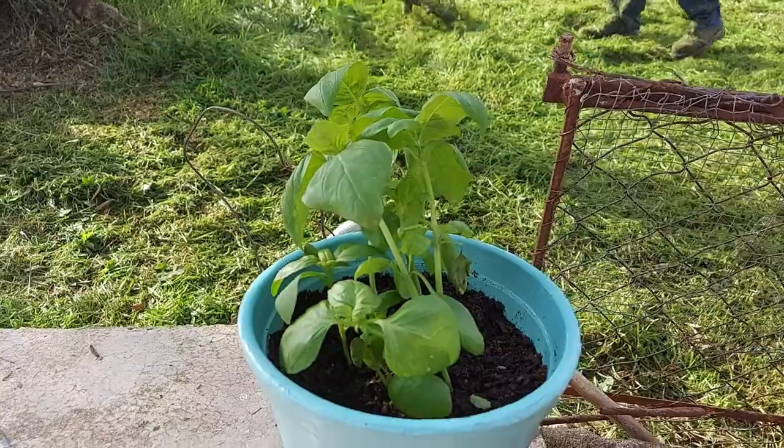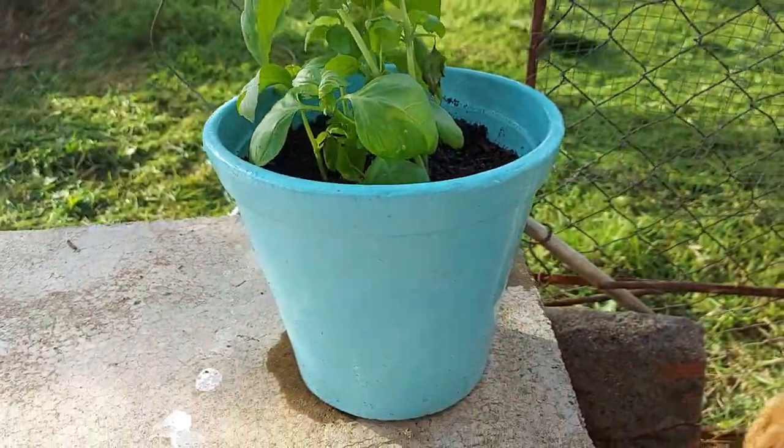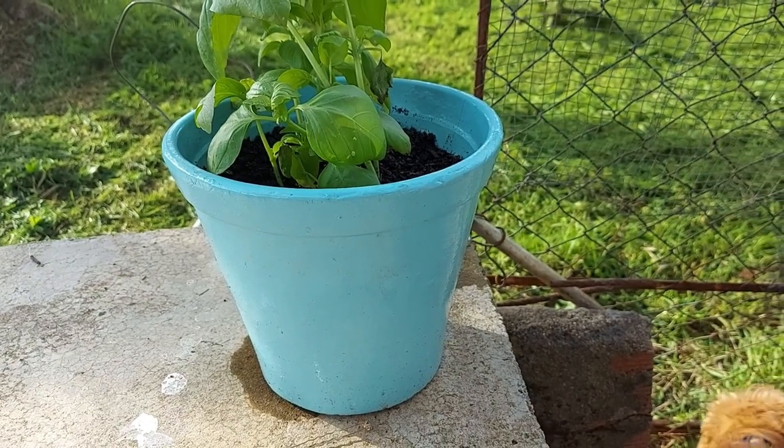Lovely little basil. We had some the other night with a cast of it. It was really nice. Painted the pot as well.